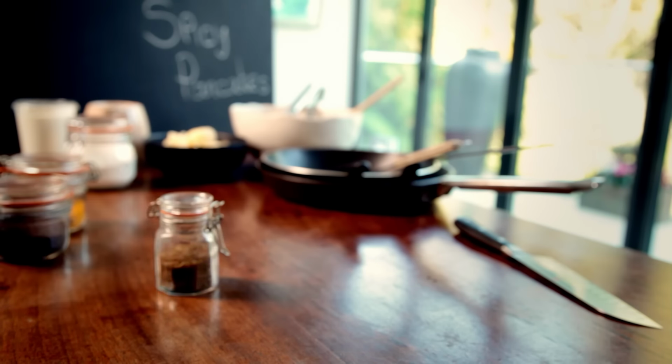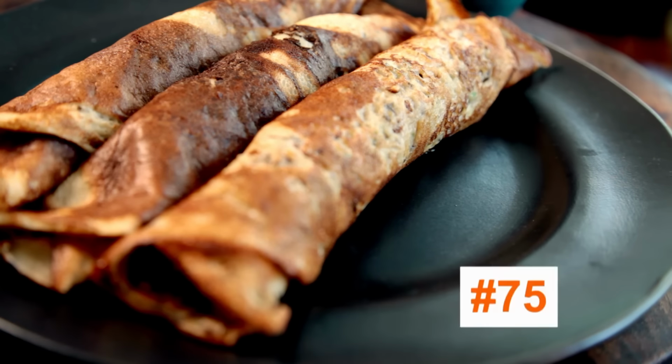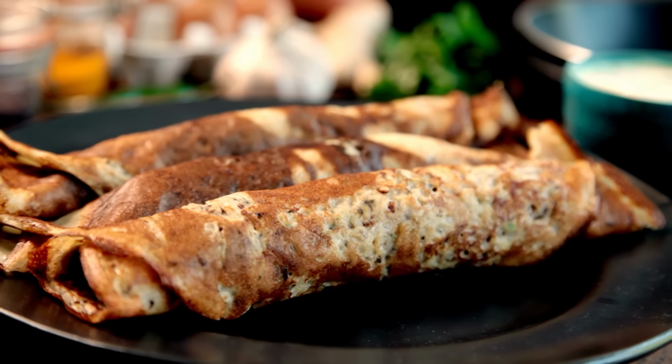My next recipe takes the humble pancake to a whole new level of flavour and excitement. Soft, fiery and irresistible. Spicy pancakes. One of the secrets to good cooking is learning to use your imagination. When it comes to brunches, you don't have to stick to the old standbys. These delicious, spicy pancakes are a really great alternative, but more importantly, so easy to do.